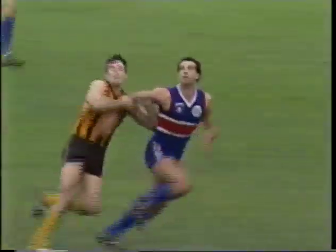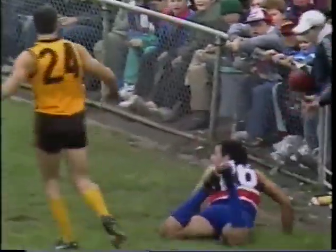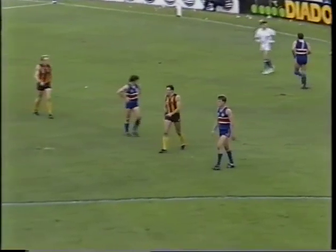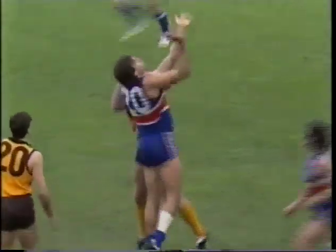Baxter up inside, half forward. Delray, almost a one-hander. Oh, that could be a free against Langford. He was over the boundary line, but sometimes the umpire does pay that free kick if a player cannons into the opposition player's back. Another chance for the Bulldogs to throw in inside 50 metres.